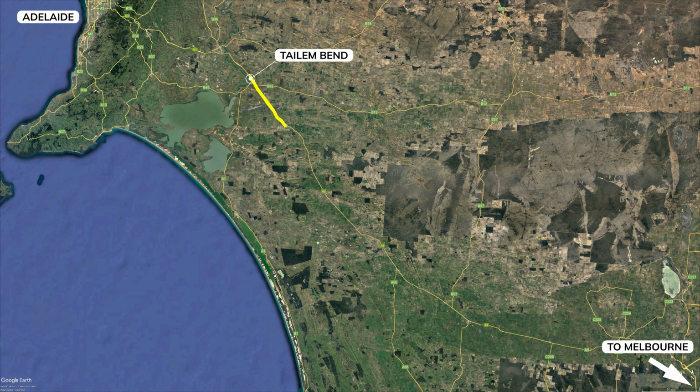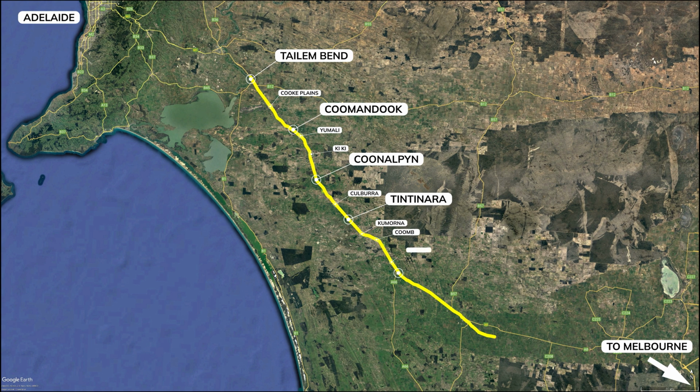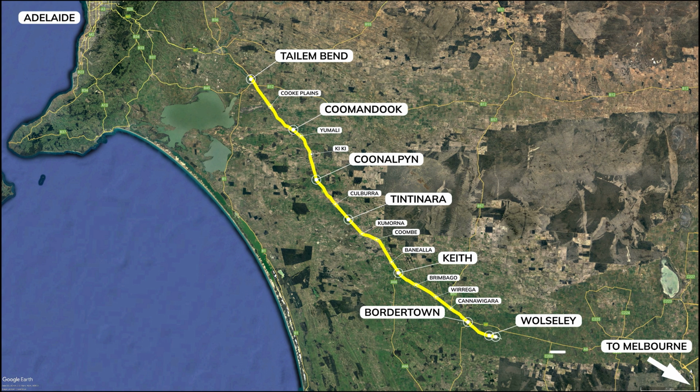So while this is still an active railway line, we're not here to go train spotting. Let's dig a little deeper and fly a little higher as we explore the Adelaide to Wolseley line between Tailem Bend and Serviceton. Including Tailem Bend, the section of the Wolseley line we're about to explore had 16 stations and sidings. They were Tailem Bend, Cook Plains, Kumanduk, Yamali, Kaikai, Canalpin, Culburra, Tintinara, Camorna, Coombe, Banyala, Keith, Brimbago, Wirriga, Cannabagara, Bordertown, Wolseley and Serviceton.